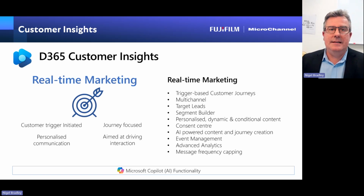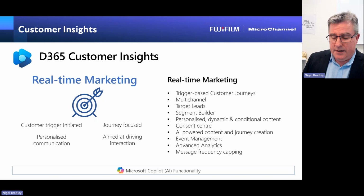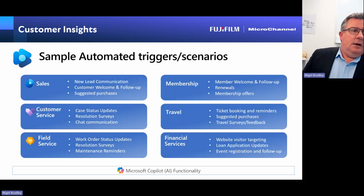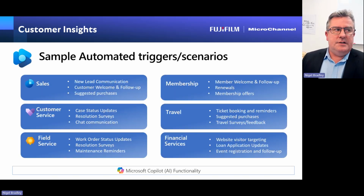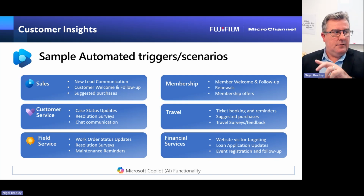So that's what this application is really geared around, that real-time marketing, building out what we call journeys, and targeting sales for a particular reason. I've got some scenarios here, or some samples here, in terms of that. Looking at the left-hand side, the first-party apps for sales, customer service, field service. In sales, when a new lead comes in, we might want to communicate with them.